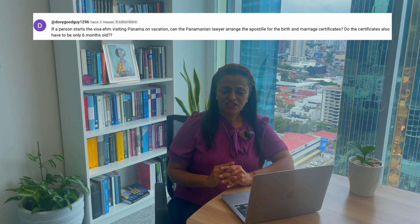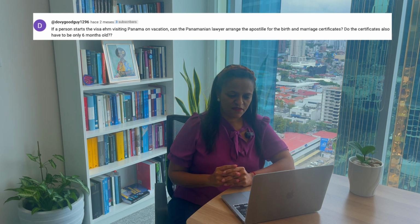If you come on vacation and you have the documents, in this case birth and marriage, with you and they are not authenticated, if they're in original, you would have to send them by DHL or FedEx to some of the Panamanian consulates in your country of origin, or send it to a family member that can help you do that, or directly to those consulates in order for them to legalize them.